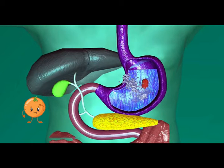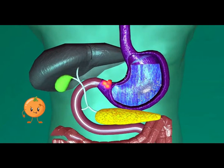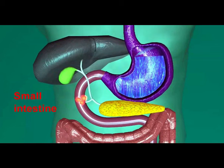After enough proteolysis of proteins in the stomach, the chyme is allowed to enter the duodenum, which is the first part of the small intestine. Small intestine has 3 parts. Duodenum is the most important for digestion. Jejunum, the most important part of absorption of nutrients. And the ileum, the main site of absorption of vitamins, such as vitamin B12, A, D, C, and vitamin K.